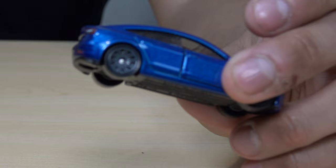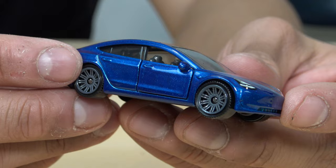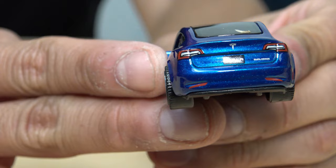Let's look at the side of this nice blue Tesla. Very shiny. I'm gonna go get a tissue. Very shiny. It's nice. Look at the back of this Tesla. There it is. And that's the side of it.